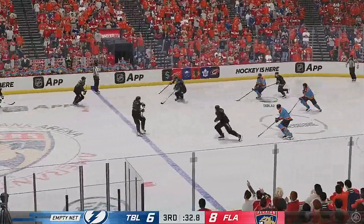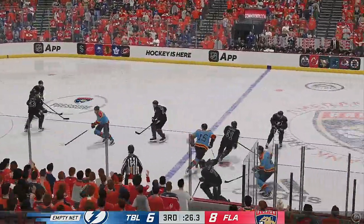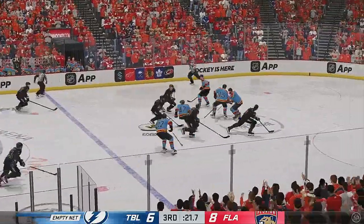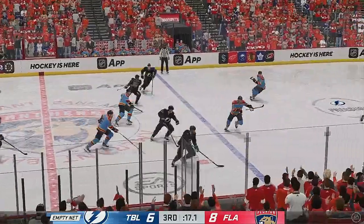The Bolts have pulled the goaltender here. They've got the extra attacker out on the ice in hopes of a goal. And the traffic jam in front blocks the shot. Moves it quickly over to Kucherov. Jostled off the puck.